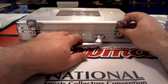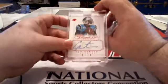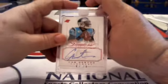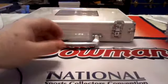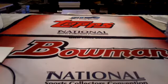And the last hit of the break. 10 of 15, Ruby, Cammy Cam Cam for the Panthers. I do see why you wanted to trade, but I would never trade.